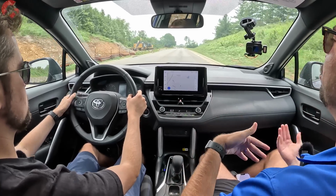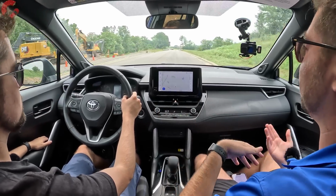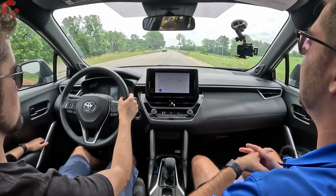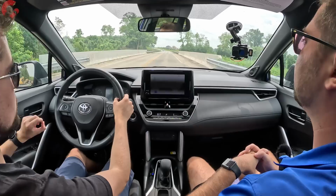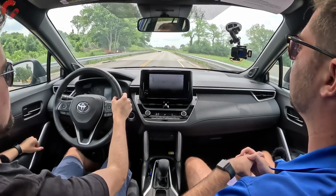I will say that these seats in SE configuration with the cloth are a little on the firm side, and they're not adjustable really at all because they're manually adjusting. So that's really going to be the downfall when it comes to the overall road trip experience, would be your seats. But the ride quality itself is very good in this Corolla Cross Hybrid. Yeah, I agree. It's very similar to the RAV4 that we had last week.